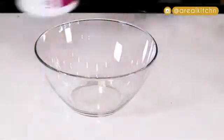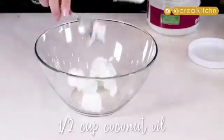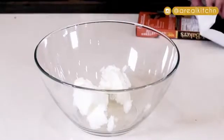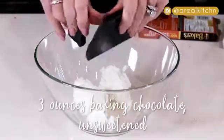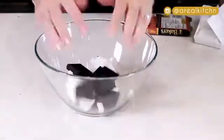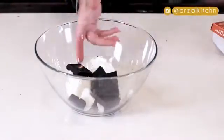A microwave safe bowl. We're gonna melt some coconut oil and the chocolate. So I need a 1/2 cup of coconut oil. We're gonna get our unsweetened baking chocolate. It doesn't say to do this, but you definitely wanna break it up to make sure it melts just a little bit quicker. And I'm gonna set the microwave at like 30-second intervals.